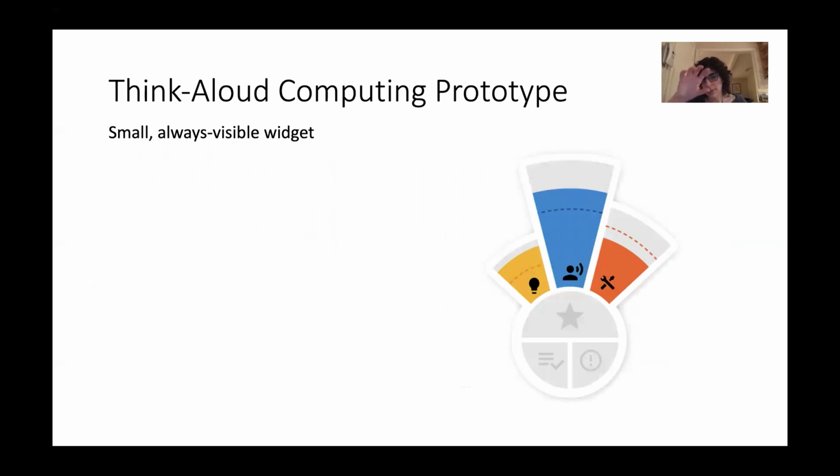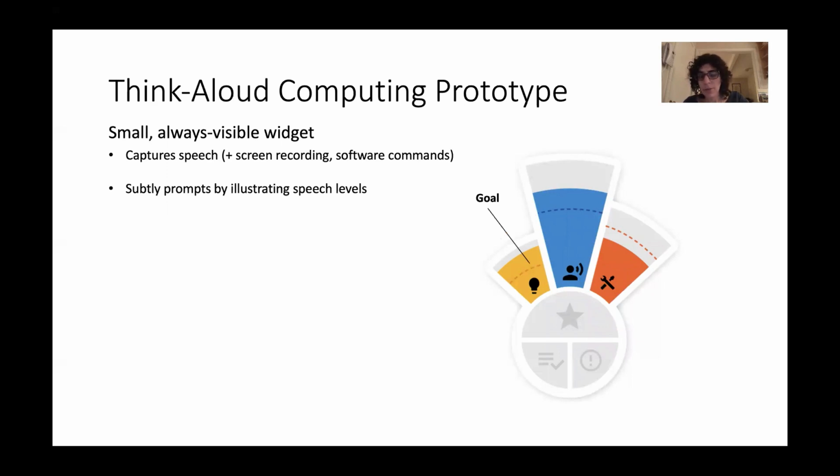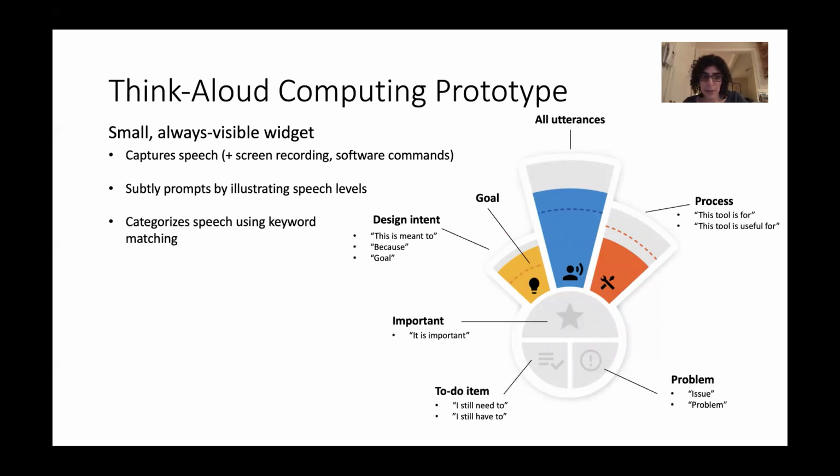The user keeps this small widget in the corner of their screen while they're working, and the widget captures the user's speech, records their screen, and their software commands. And it subtly prompts them to speak more by illustrating their speech levels overall and for particular categories like design intent and process. And it categorizes their speech using keyword matching, and these are some of the phrases. And when it thinks the user might have something interesting to say, it pulsates to prompt them to speak more.